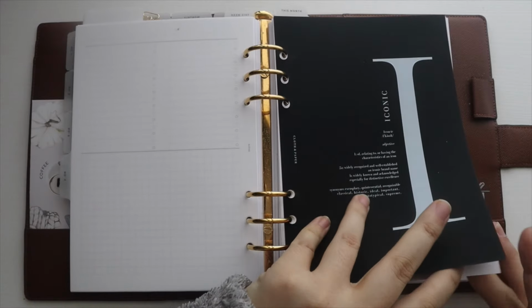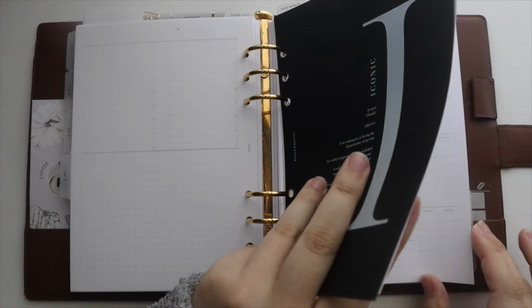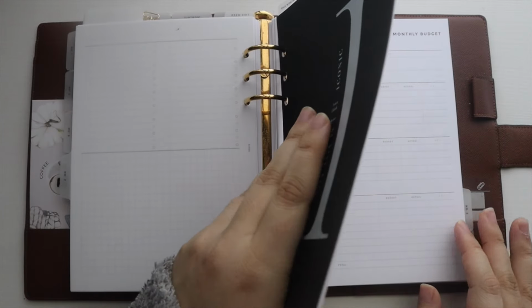Next is my finance section, and I have some information in here that I do not want to share online. So we're gonna go to a blank section.